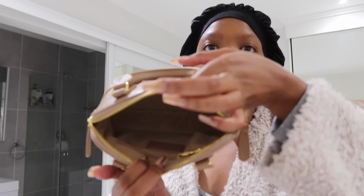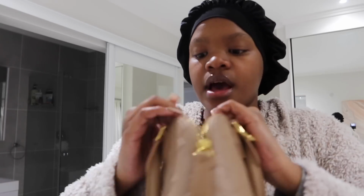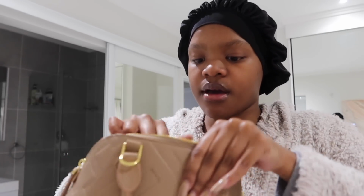And then inside there is a large pocket just in the middle. She is nude on the inside. And then you've got that tag, the Galxboy tag there. We've got a zipper pocket over here, and then we've got just a normal pocket on this side.